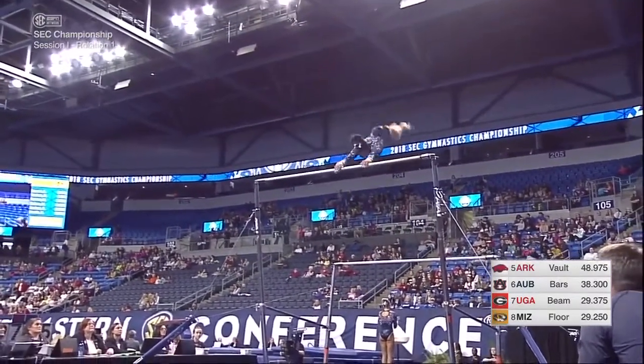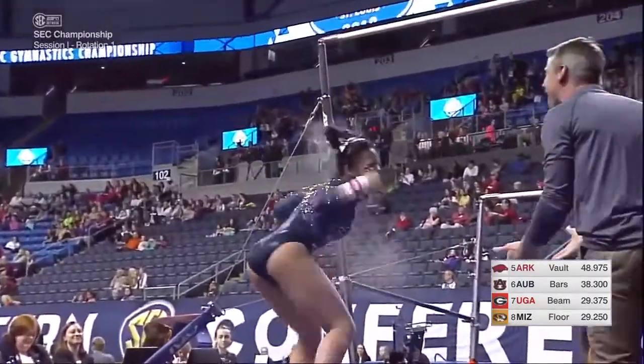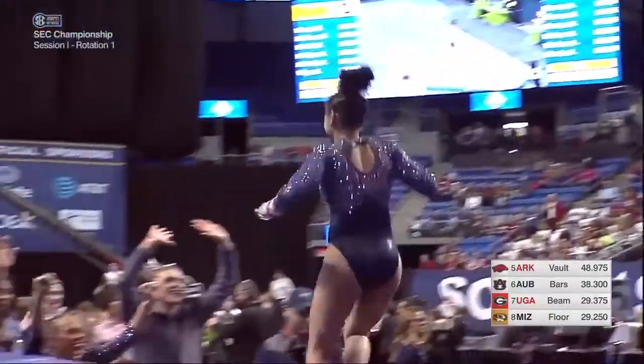Nice patience in this routine, really finishing the kip before the cast handstand. And a full pirouette into her double back dismount.